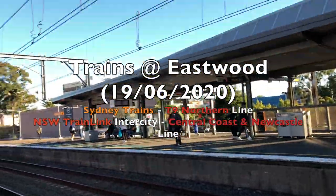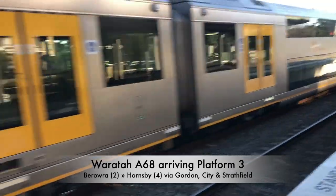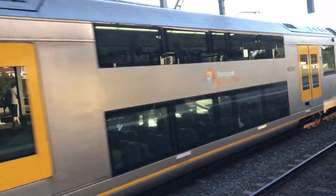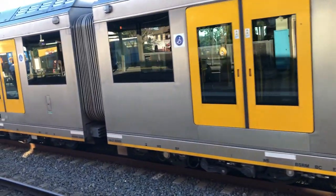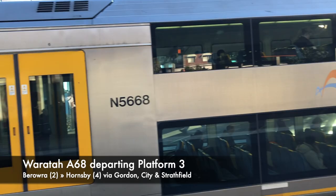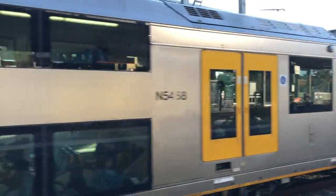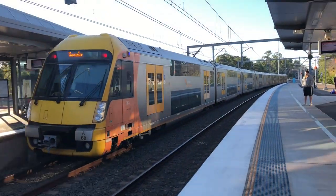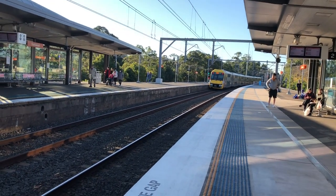15:30 Sydney Trains T9 Northern Line service from Gordon to Hornsby, I think, Waratah A68. Platform 3 at Eastwood would be your 15:30 Sydney Trains T9 Northern Line service from Gordon to Hornsby via Epping, Waratah A68. Waratah A68 for Hornsby.